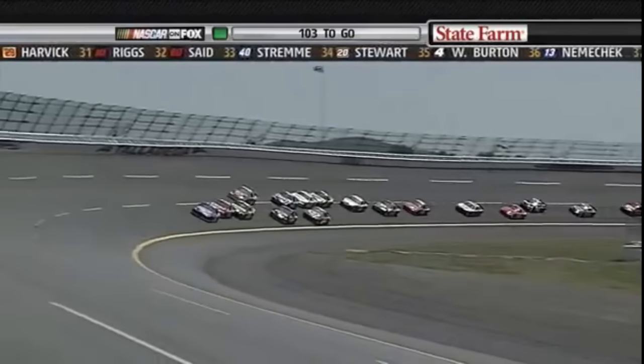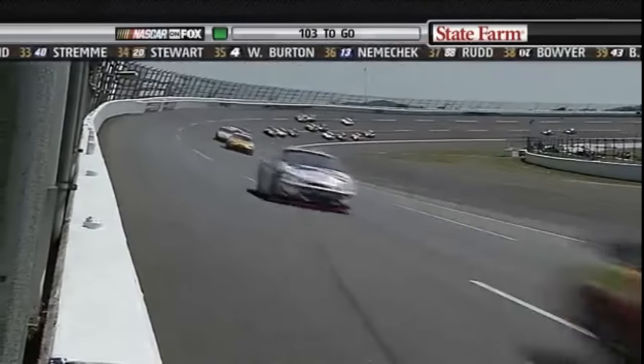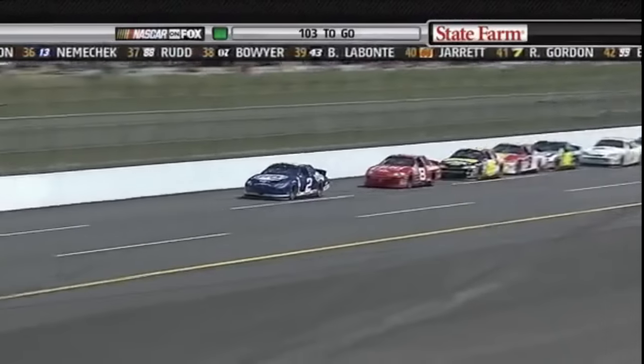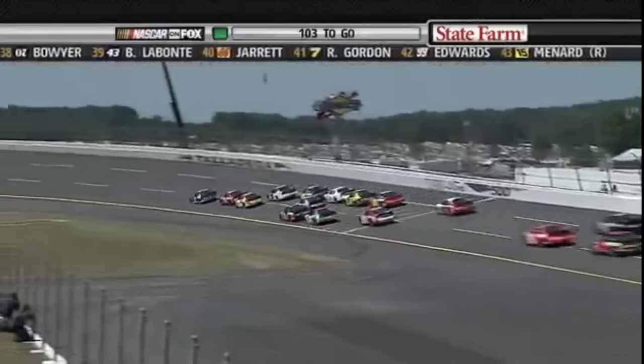Dale Jr., second place, looking over Kurt Busch. You know, you look at Kurt Busch in that 2 car. Just think back to the Daytona 500. What a great race car he had. Of course, Tony Stewart gets loose. He gets into the back of him.